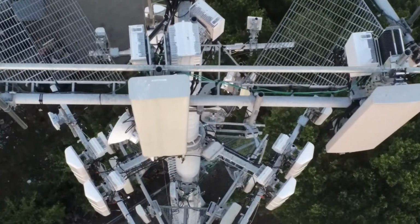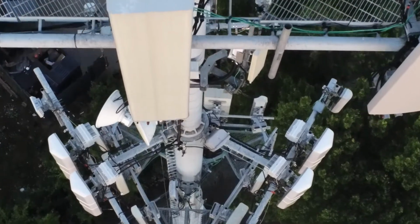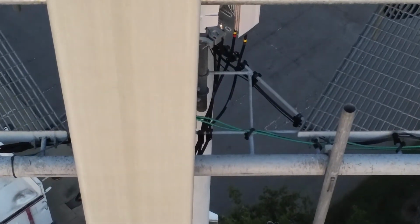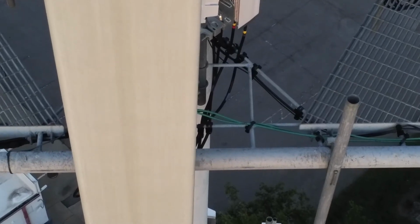Let's get on back down here. Take a look at that cell phone tower. See what kind of thermal imaging we can figure out with that thing. Let's switch to thermal and see what that says. Looks like we're running about 75 degrees ambient temperature. Let's see what these old transformers look like back here.